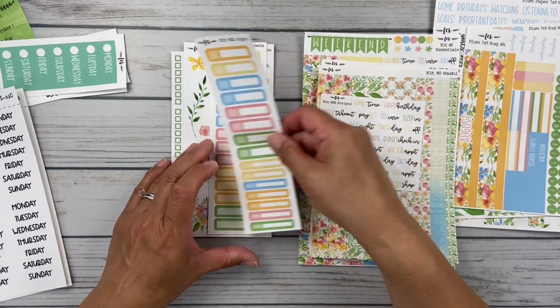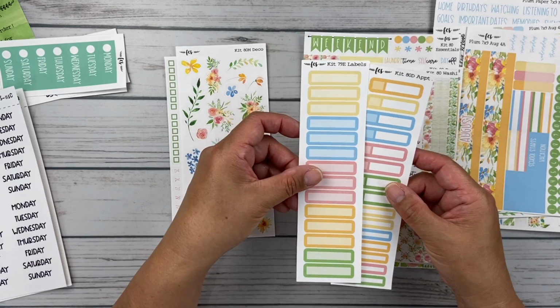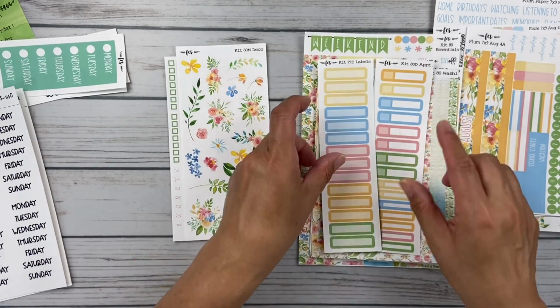And then I did get extra appointment labels. And then I got extra just open event labels. I like to use these in my monthly spread, and then I like to use these in my weekly spread. So I got one of each of them.